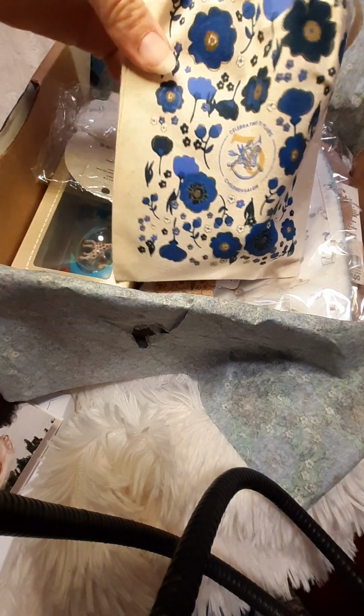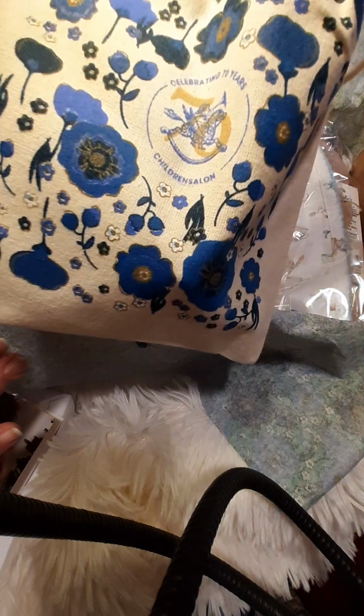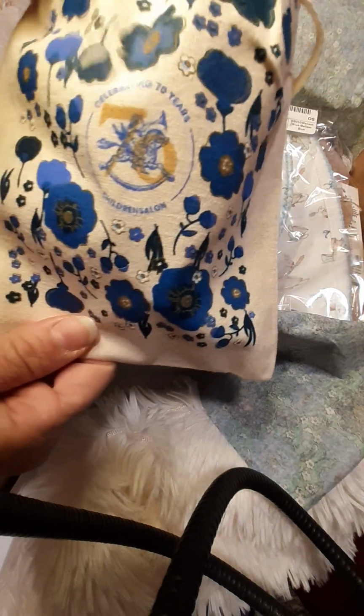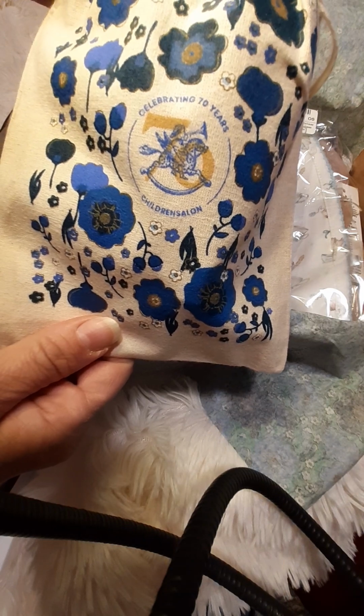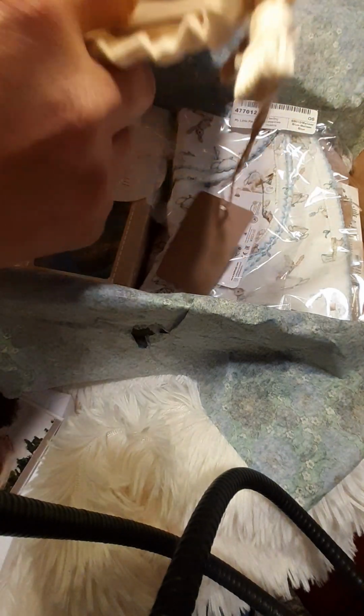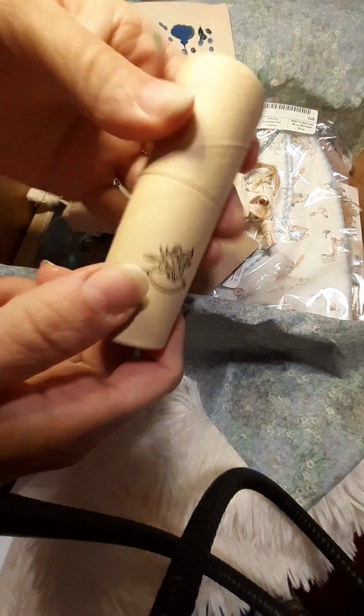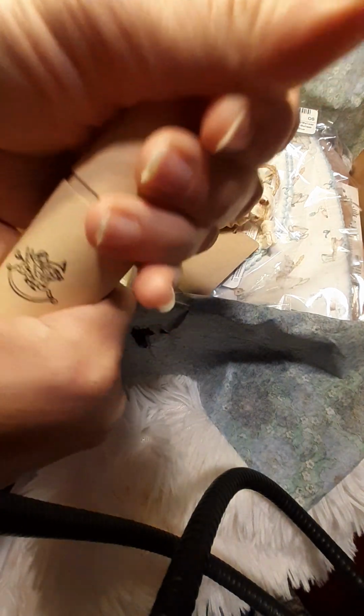Oh, look, and here's the gift. It's a little bag with flowers on it. This is celebrating 70 years. Oh, my goodness. Can you imagine that? They've been around 70 years. Children's Salon. Let's see what's in the bag. We have a little thank you inside here.